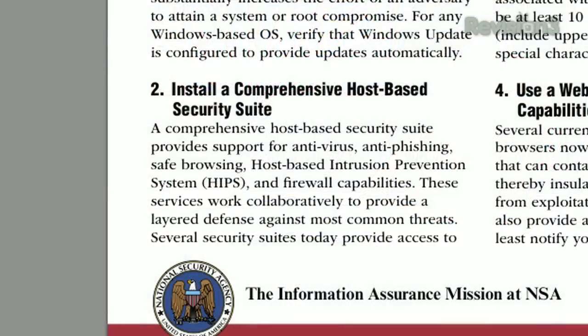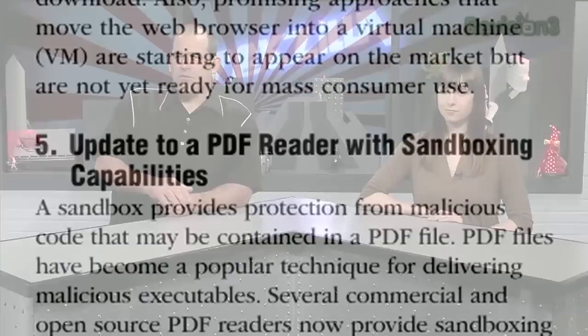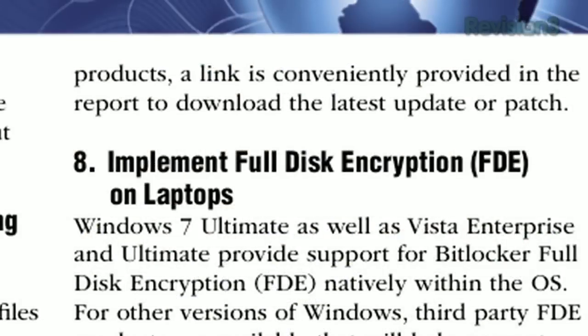Number two is install a comprehensive host-based security suite, at least under the Windows section, and automate its updates. We've told you about this. Some of it, though, you might not have thought about. Sandboxing capabilities in PDF readers and implementing full disk encryption on laptops is sort of a standard operating procedure. The datasheet includes guidelines for Windows and Apple operating systems, and your home network.